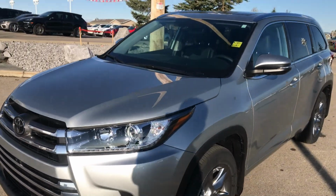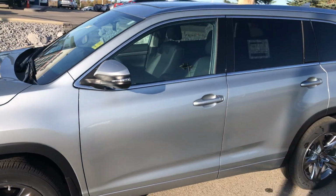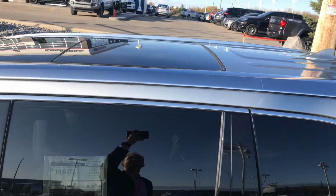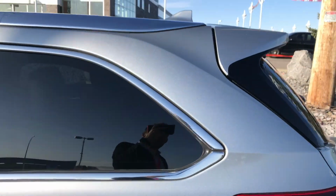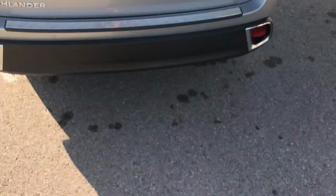Real safe car, super comfortable to drive, and if you've driven one of these Highlanders, they are super quiet. The Limited does come with full panoramic roof as well. We'll jump into the back here and show you some of the features. This does have smart keys, so everything's going to be pretty much push button.